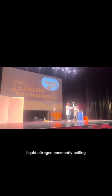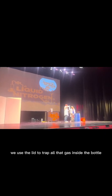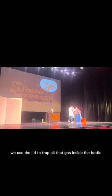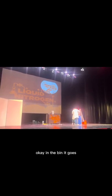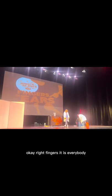Okay. Quick recap. Liquid nitrogen constantly boiling. Nothing can stop it. The gas clouds are escaping from the bottle. We use the lid to trap all that gas inside the bottle. Okay. Into the bin it goes. Okay, right. Fingers in ears, everybody.